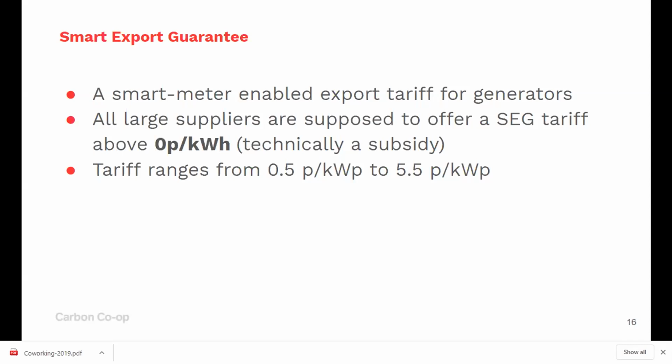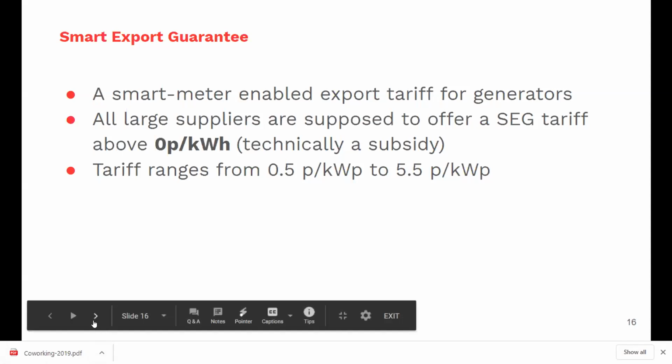You can opt for the smart export guarantee for your export component, but you can also keep your feed-in tariff if you already were on that for your generation component, to maximise income. And as things currently stand, there are a few but not many suppliers who are offering a higher smart export guarantee rather than FIT generation. But you really need a smart meter to take advantage of that service. And as you can see, the tariff ranges are not massive.